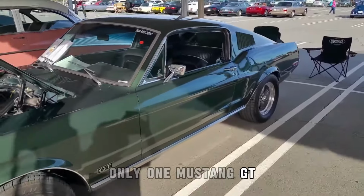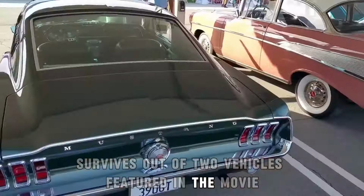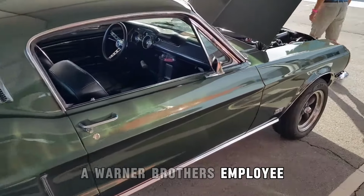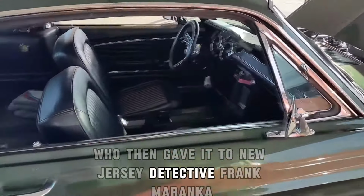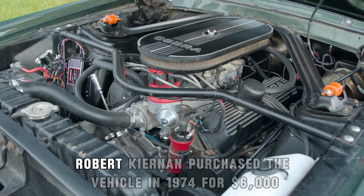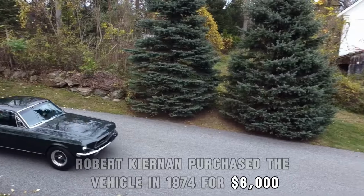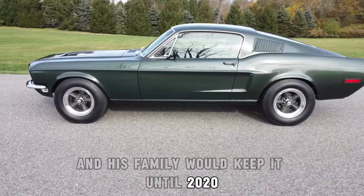He ultimately attempted to get the automobile back, but this burdened him because it was a very deadly vehicle. Only one Mustang GT survives out of 2 vehicles featured in the movie. It was first sold to Robert Ross, a Warner Brothers employee, who then gave it to New Jersey detective Frank Marranca. Robert Kiernan purchased the vehicle in 1974 for $6,000, and his family would keep it until 2020.